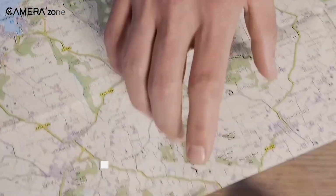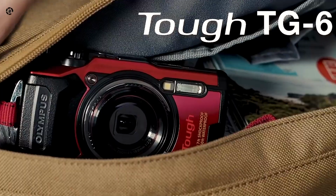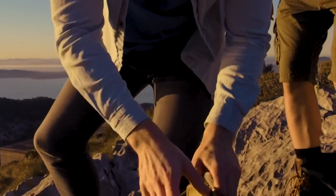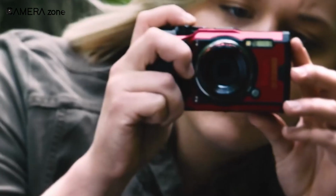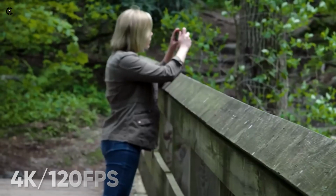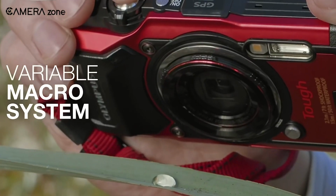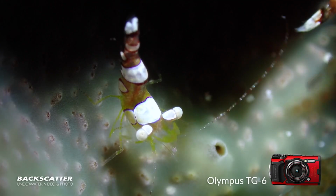The Olympus TUF TG6 secures its position as a timeless and resilient choice in the rugged camera landscape. Having withstood the test of time, this camera promises to endure anything you throw at it. Equipped with a 12-megapixel back-illuminated CMOS sensor featuring an f2.0 aperture, the TG6 excels in various scenarios, with the added advantage of 4K 120 FPS recording. The TG6 offers versatility with its 8x zoom and 4 macro shooting modes, providing the flexibility to capture moments up close or from a distance.